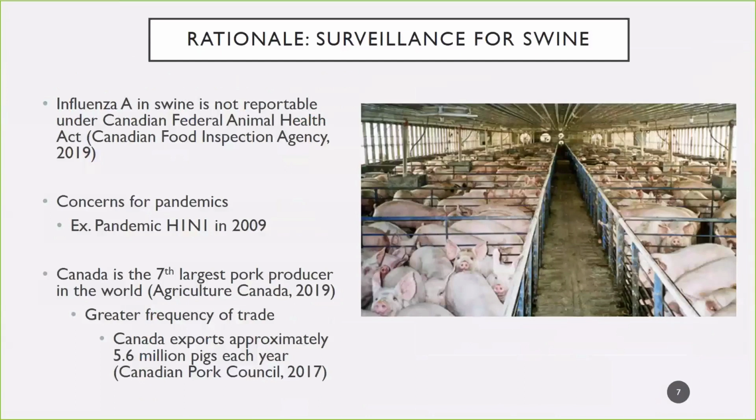Next slide. So why is it important to have surveillance for swine? Influenza A isn't reportable under the Canadian Federal Animal Health Act. There are concerns for pandemics, for example the H1N1 pandemic in 2009, which originated from swine. And Canada is the 7th largest pork producer in the world. Since there's a great frequency of trade, including live pig exports and imports, these can also serve as occurrences for reassortment events. Next slide.